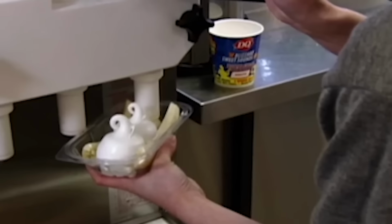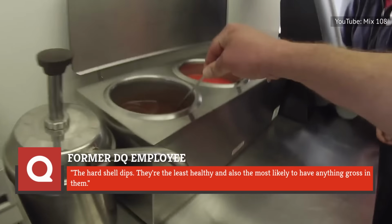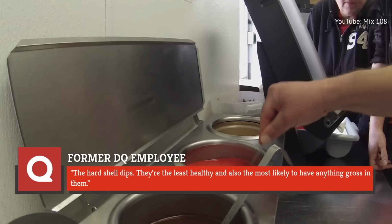When one user asked which DQ menu item to avoid, this former employee was adamant. The hard shell dips. They're the least healthy, and also the most likely to have anything gross in them.